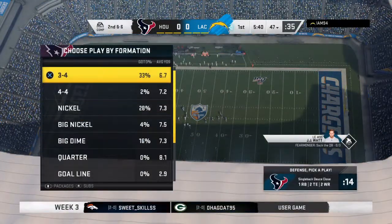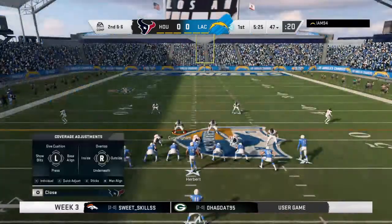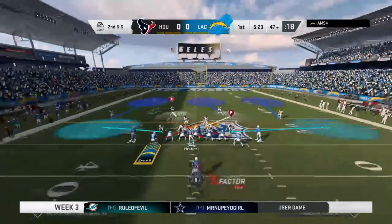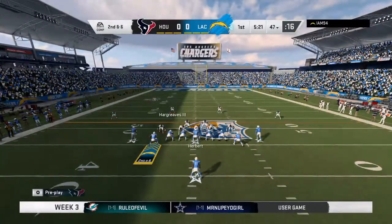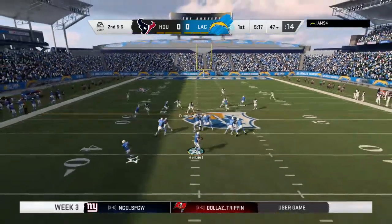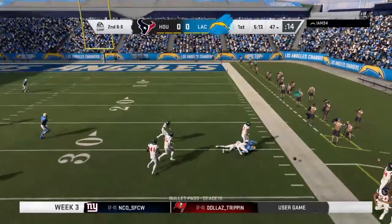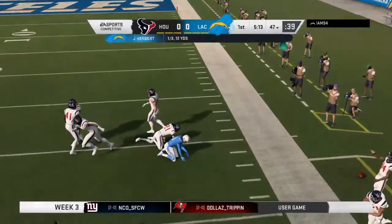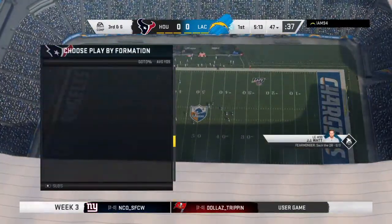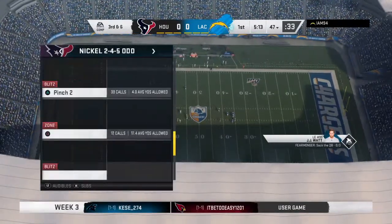Call it a gain of 4 on first, and that'll make it second down. Following the pickup of 4, here's second and 6. And that'll be incomplete. Took a pretty good shot as he tried to pull that one in. Couldn't hang on, third down. Nice play there to force the incompletion.